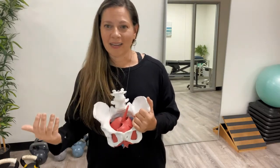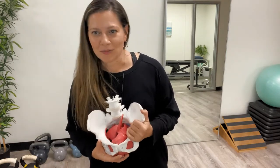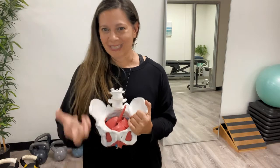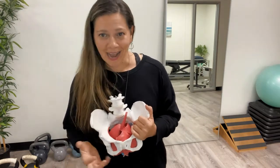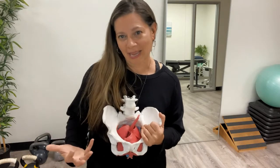If there's any kind of surgery with trauma down in this area, many times those muscles respond by creating more tension or tightening up in a way that's creating more uncomfortable feeling or pain.